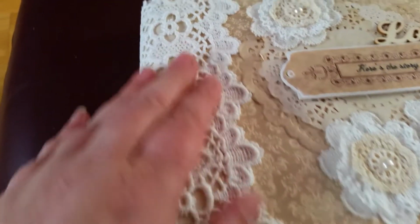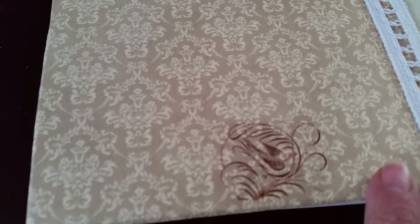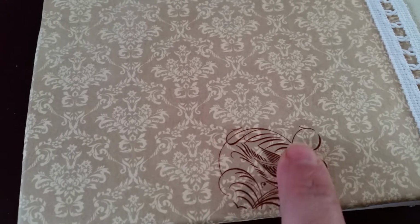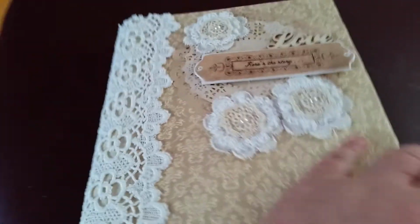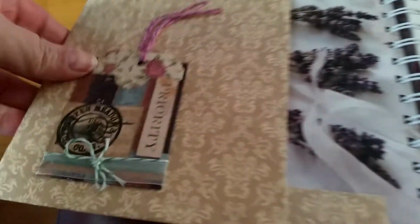This was some vintage trim I had that I'd covered part of the spine and the front cover with, and then the back's just got some plain trim, and this was another K&Co rub-on, which I thought was lovely, just a little dove flying, and I've Mod Podged over the top of that to stop it rubbing off. Inside I've left it pretty much plain, but with a pocket there to tuck things in.